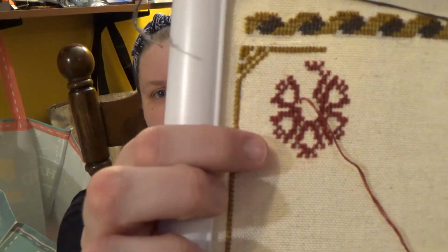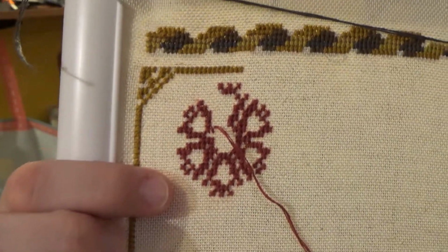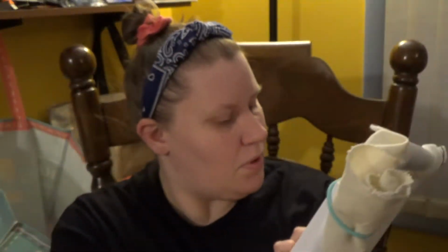And if you can tell, the motif right there is looking beautiful. Beautiful. And I'm not stretching the fibers, and it's looking really good. So I'm getting used to the linen. I'm really enjoying the linen. But that's not the funny story. The funny story is finding the floss for it.